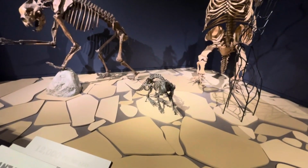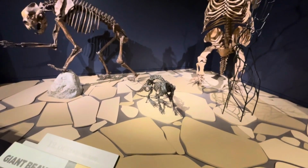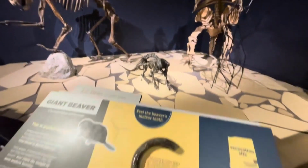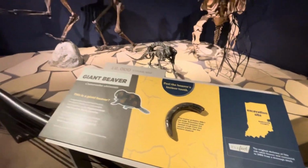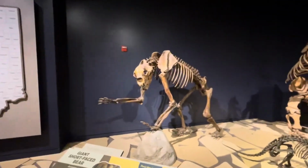So this beaver probably didn't cut trees. Scientists think the animal snipped and chewed through roots and aquatic plants like the modern muskrat. So this would be, is this the tooth? Yeah. All right. Over here we have the giant short-faced bear.